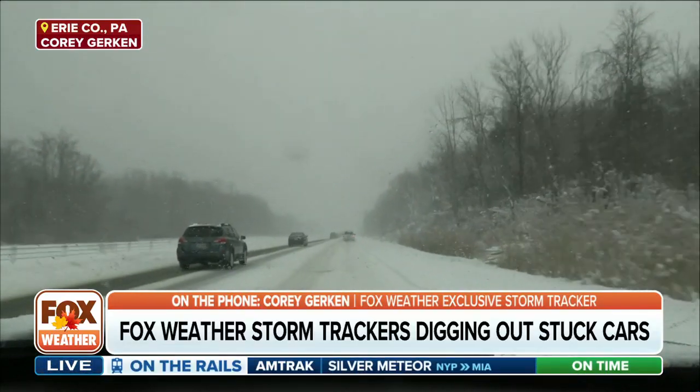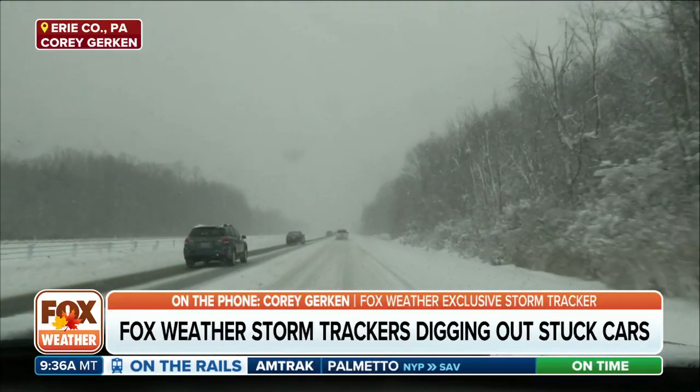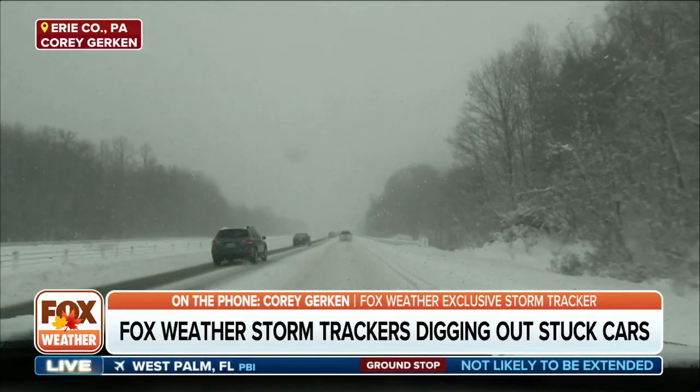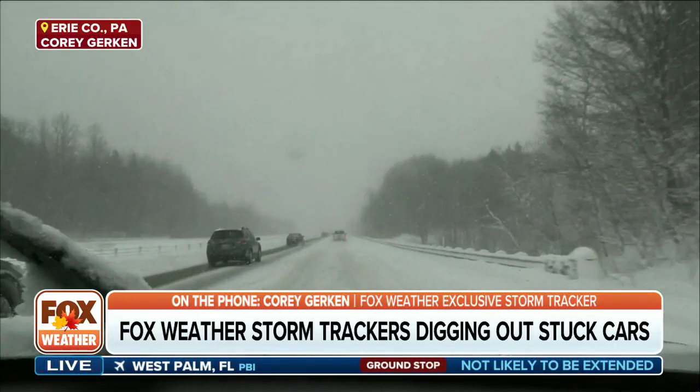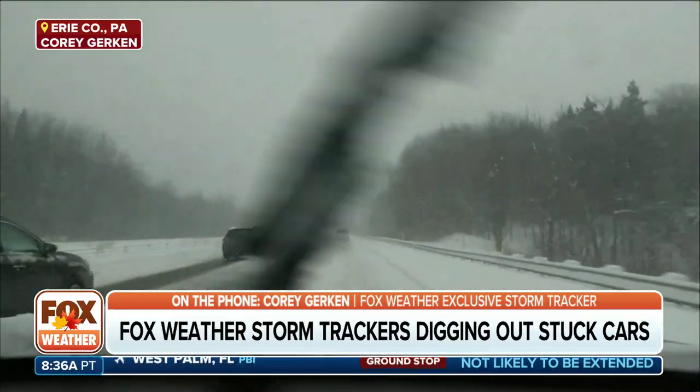I know it can literally be like night and day. I've driven through this part of northeast Ohio, through Erie, PA, and western New York countless times. And as you said, you can literally go from crystal clear blue skies to complete whiteout conditions in just a matter of a couple of miles.